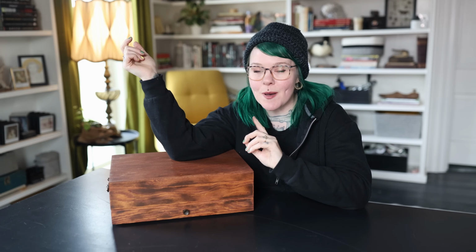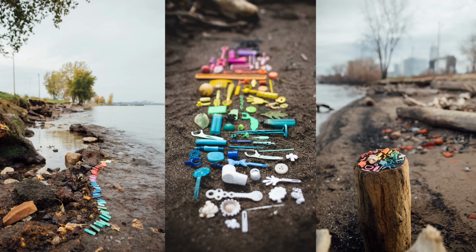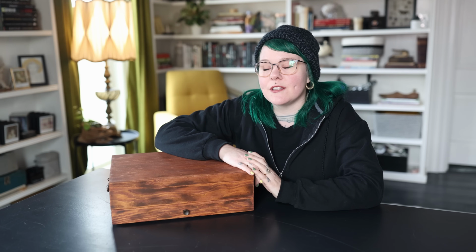I ended up finding this box maybe a day or two after I saw a reel from the account Office of Collecting. They are a museum based out of Las Vegas, and if you love tiny treasures, not even junk, just trinkets, they're amazing. Their photos remind me a lot of when I used to go to the beach all the time and make little beach treasure layouts. So that super appeals to me.